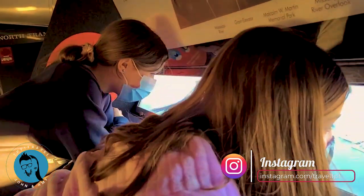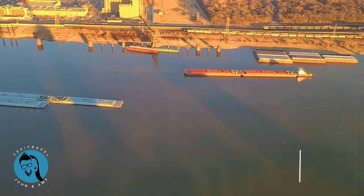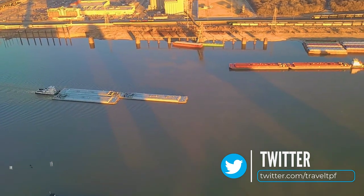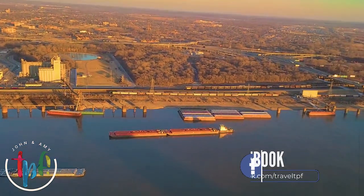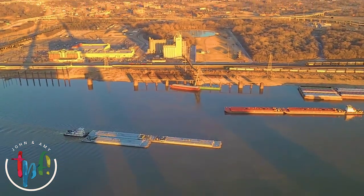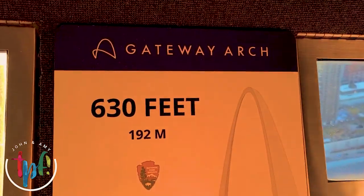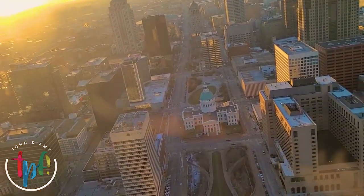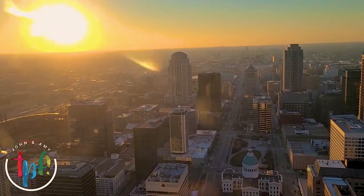Okay, girls, we're at the top, right? Now we can look out these little windows, and here you can see the Mississippi River. Oh, look, there's a little boat. Probably not a little boat. It looks little from here, though. And look at all these great views. When you're down low, the windows look so small, but they're actually not that small. Whoa! Look, we're 630 feet high. Oh, look, there's that old courthouse. Oh, there's a stadium and the sun is setting. We were the last tram of the day.